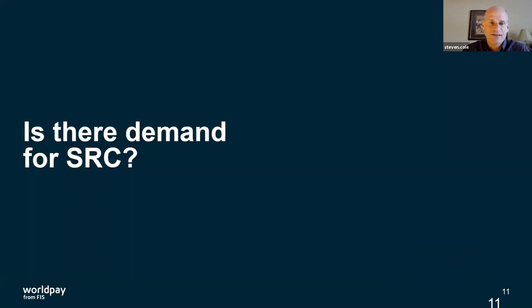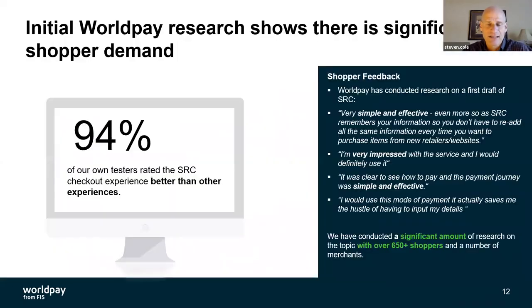Finally, is there demand for SRC? This is a new concept that EMVCo got involved with, and there has been the question, do people really want this? And Worldpay actually did some of our own market research on this. And once people understood what SRC was, obviously some education had to happen there for them to understand what the concepts behind it were.